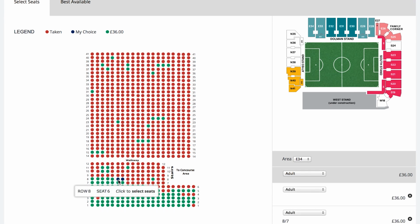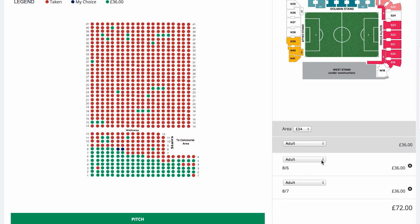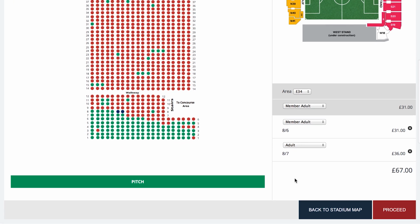If you change your mind on which block you want to be in, you can simply select another by clicking here. Using the drop-down bar, you can choose your age category. If you are a Forever Bristol member, then don't forget to click on the member category to claim your discounts. Click proceed when you're happy with your seat selection.